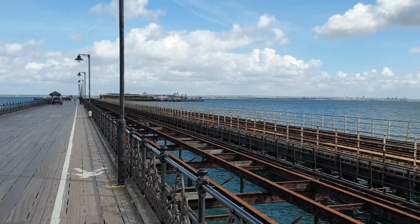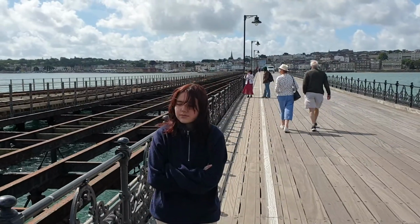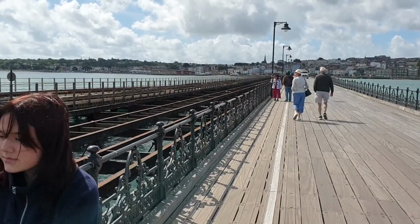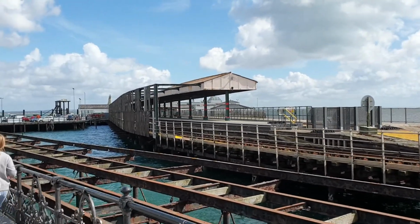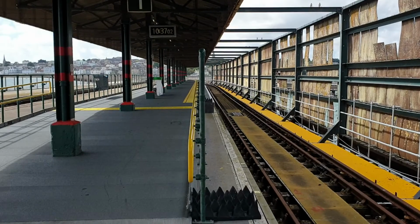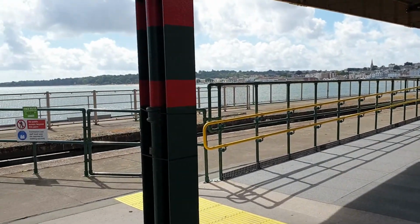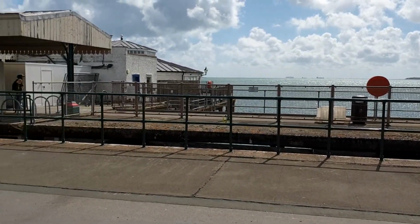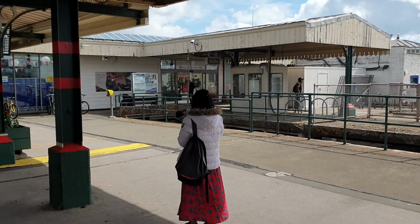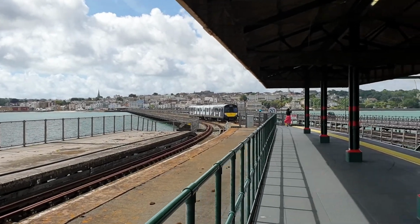Next up, we're going to take the electric train Island Line, but instead of taking it from Ryde Esplanade next to the hovercraft, we're just going to walk along the pier and take it from the end of Ryde Pier instead, just for the full experience. The Island Line have recently spent millions upgrading their trains from old London tubes to nice modern vehicles.